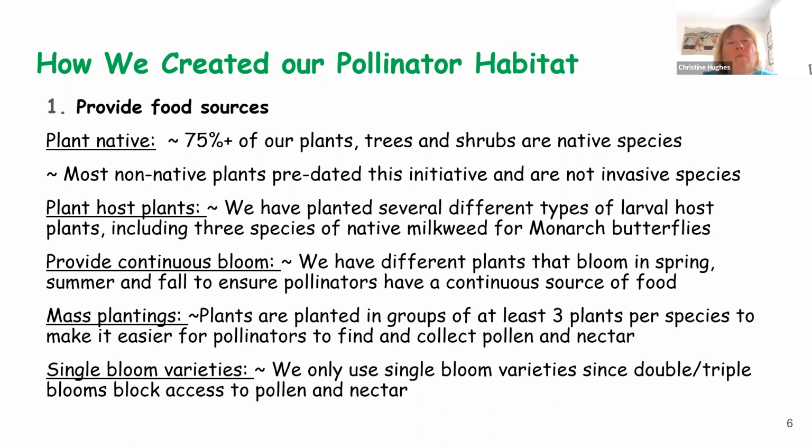And so what we've done is obviously plant native plants, and more than 75% of our plants, trees, and shrubs are now native species. And there are some non-native plants that predated our initiative, but they're all non-invasive species, with maybe the exception, I think, of the daylilies, which some people say are invasive, but we've pulled out a lot of them. We just have a little spot where there's a couple. We've also planted host plants. So there's several kinds of larval host plants that we've put in, including 3 different species of native milkweed that the monarch butterflies will be attracted to. Golden Alexander is another example for the black swallowtail.